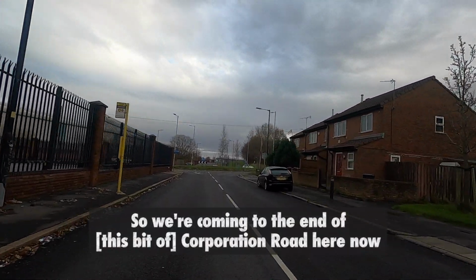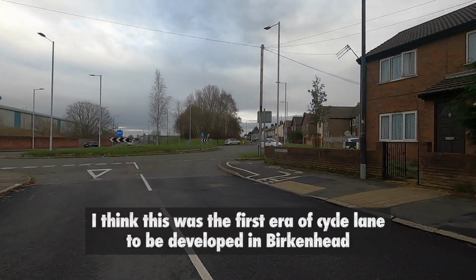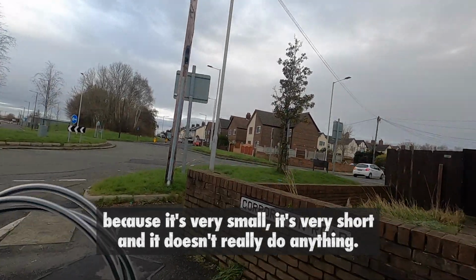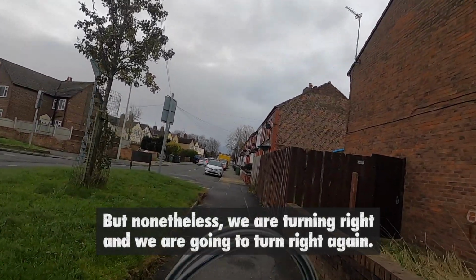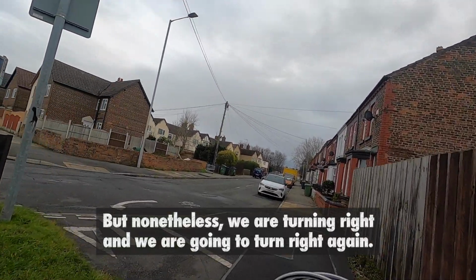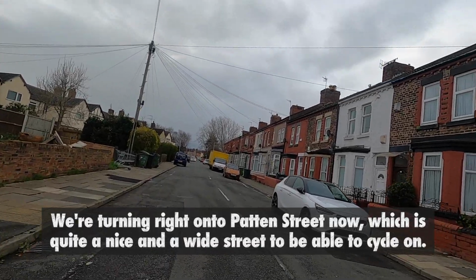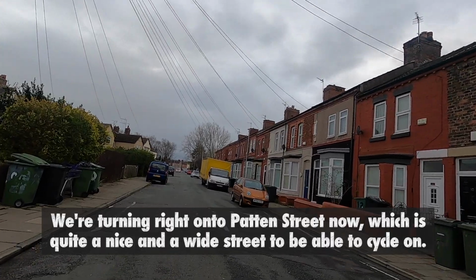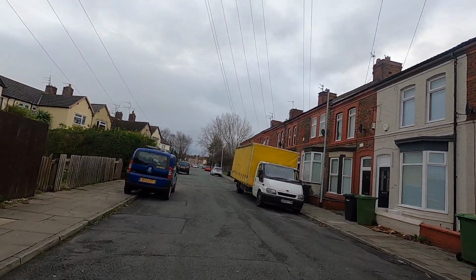So we're coming to the end of Corporation Road here now. I think this was the first era of cycle lane that was really developed in Birkenhead, because it's very small, it's very short, and it doesn't really do anything. But nonetheless, we're turning right, and then we are going to turn right again. We're turning right onto Patton Street now, which is quite a nice and quite wide street to be able to cycle on.